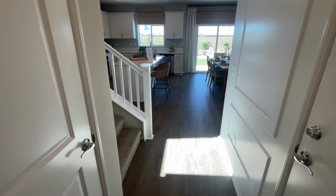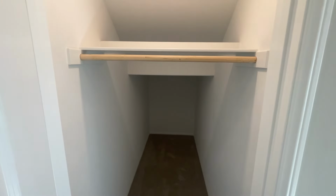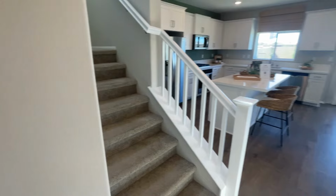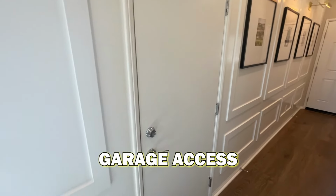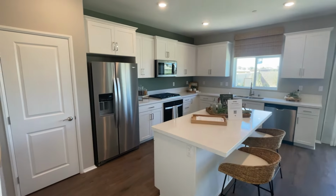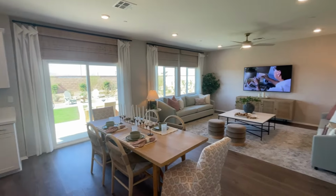Keep creeping on back here. We got a movie theater. We got our little storage closet right here with your rack and all your storage space. So we'll go up the stairs later. And then over here, we're gonna have our garage access. This is where you enter in from the garage, and then boom, you are right here for the rest of the house. So you have a nice little pan here to show you the whole downstairs great room area.